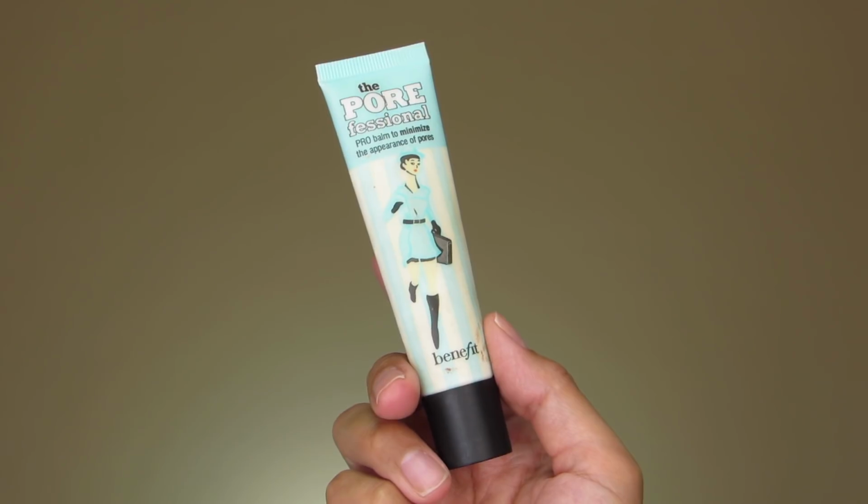Okay, so I'm going to be taking a quick break from the eyes and work on the rest of the face for now. Now, because of the foundation that I am going to be using for today, I am going to need a pore filling primer. So I'm going to take my Porefessional from Benefit, and I'm going to be using it around this area. So just mainly around the nose and the sides of my nose as well, in order to fill everything in.